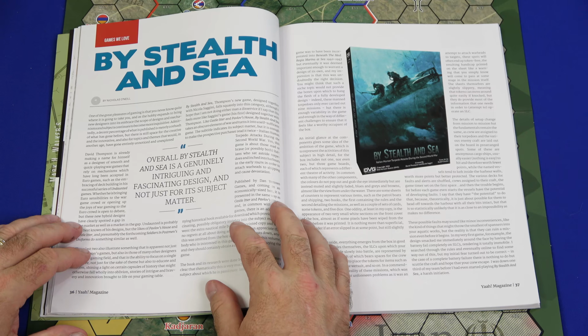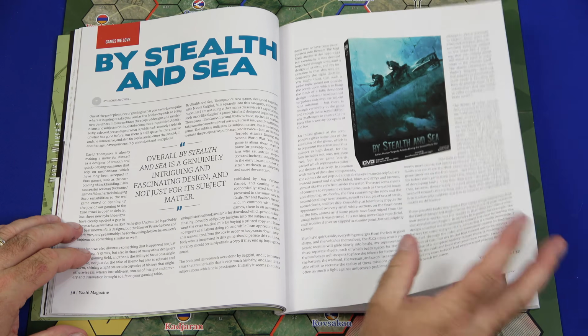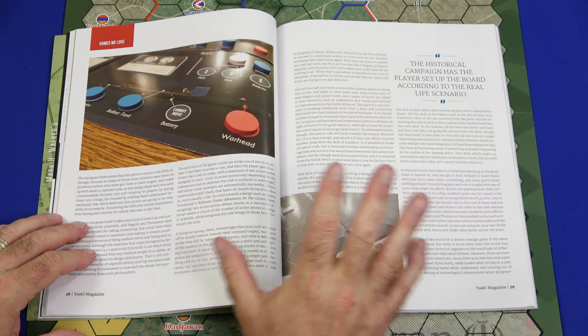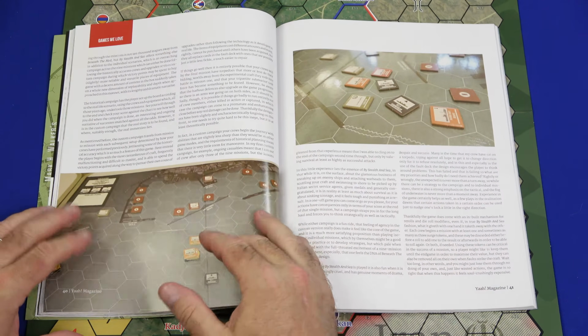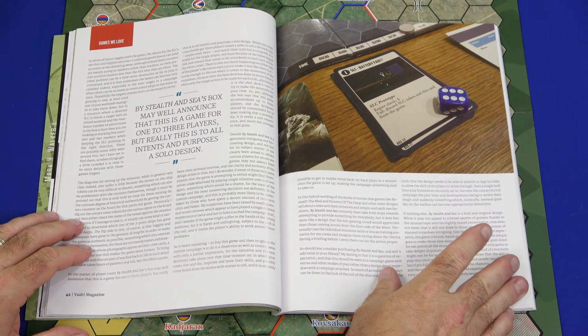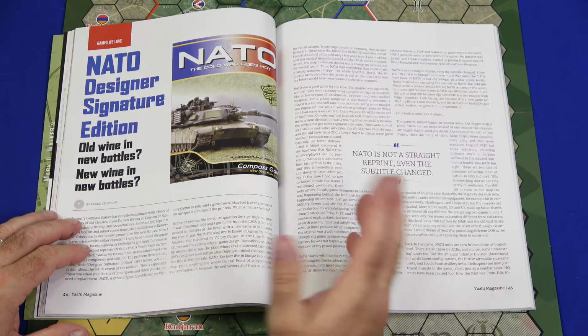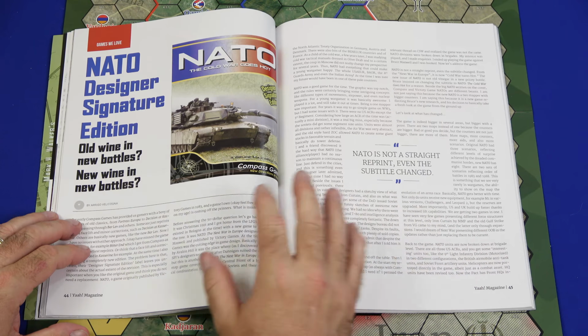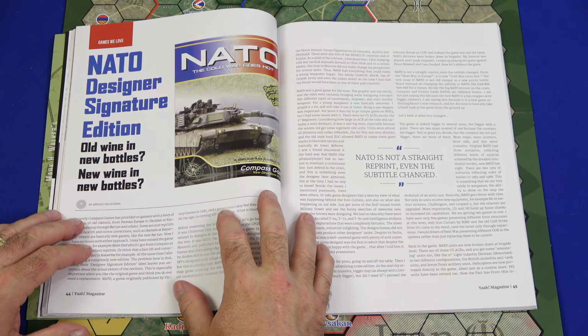And he starts off saying, overall, By Stealth and Sea is a genuinely intriguing and fascinating design, and not just for its subject matter. And By Stealth and Sea is a really interesting game. It's frustrating because you're dealing with the frustrations the Italians dealt with, but it is definitely an intriguing game and one that you'll be interested in checking out if you're into World War II, and if you're into submarines, especially if you're into the Italian naval forces.